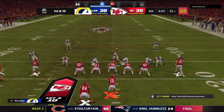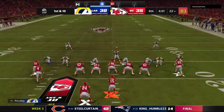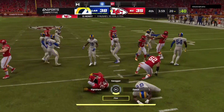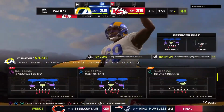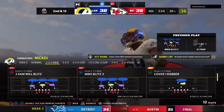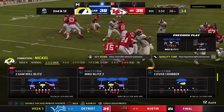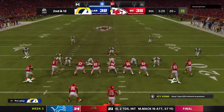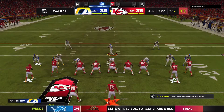Switch it, switch it, switch it. Come on, switch it. Wide, wide, wide. A shotgun handoff to Henry. And maybe a measure of revenge there. He's had his way in this one, but this time they get him behind the line. 2 yards the loss, 2nd and 12. With his size, he's a tough man to bring down, but they do a nice job there stopping his progress and not allowing him to get back to the line of scrimmage.